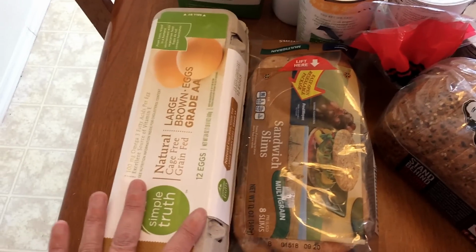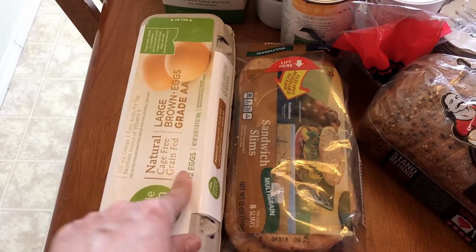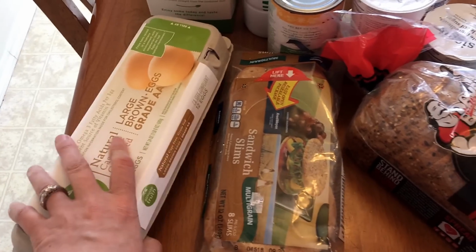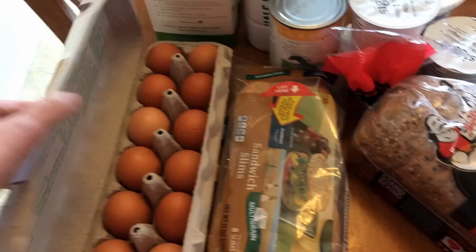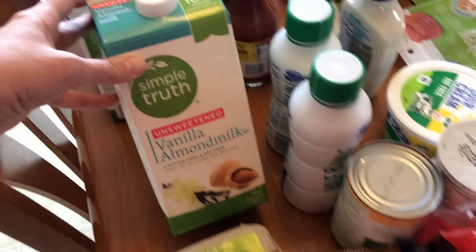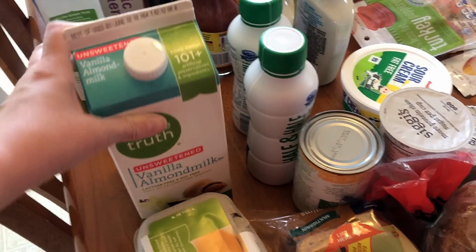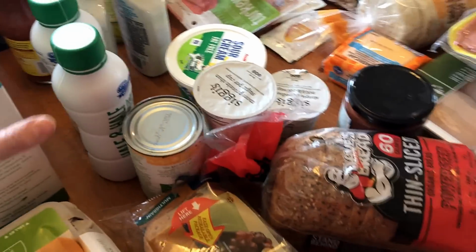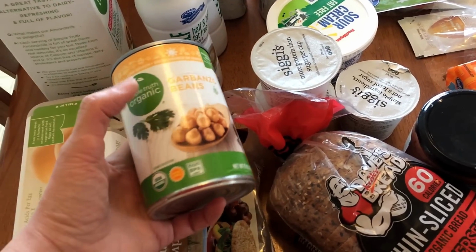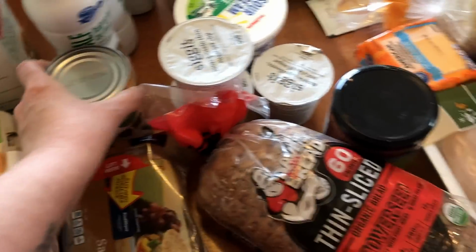I know I picked up eggs at the other grocery store, but these were on sale, and I like to pick the cage-free grain-fed whenever I can. These are on sale for like $2, so I thought I couldn't beat that, and they're just brown eggs, so I will use them for sure. So I have eggs. Picked up usual unsweetened vanilla almond milk. I use this for smoothies for the most part, but my son uses it exclusively for his cereal. Only had to get one canned item, and that was just to pick up a can of garbanzo beans. I don't really have a plan for that for this week, but I like to keep one in my pantry sometimes.